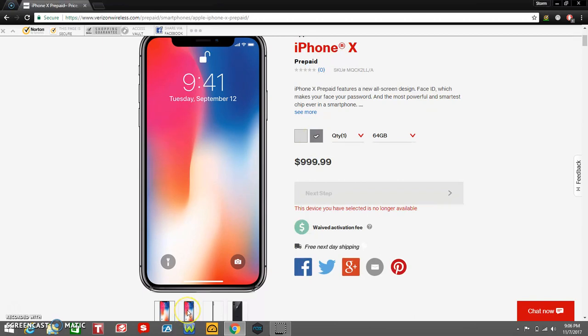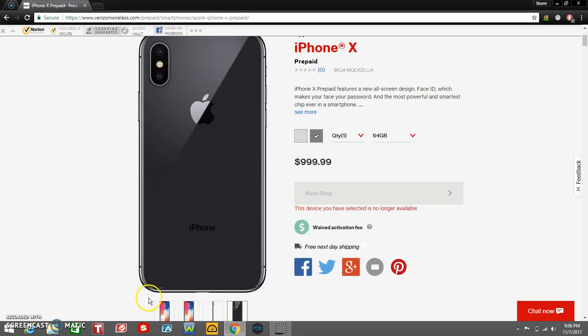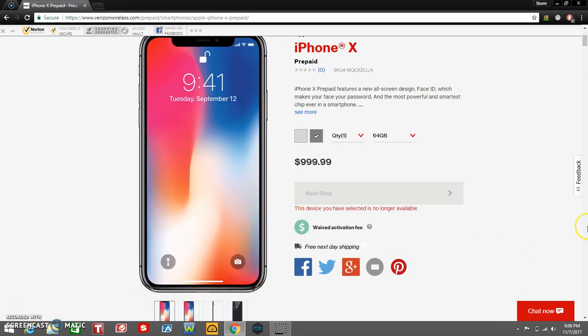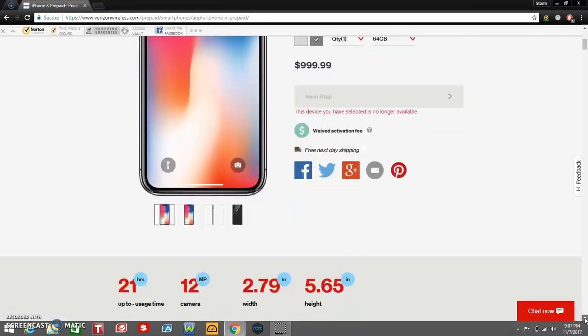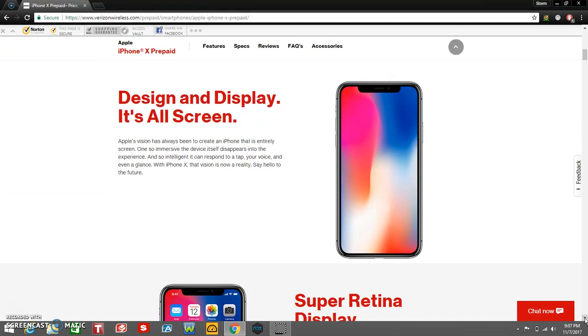Yes, see right there. Your volume buttons are on the left side, so is your sound key or whatever. Here's the back of it with the space gray. Pretty nice. And both colors are sold out, so that sucks. The iPhone X has 21 hours of usage time, dual 12 megapixel rear-facing cameras. The width of the iPhone X is 2.79 inches. The height is 5.65 inches. So I got the features on the phone.